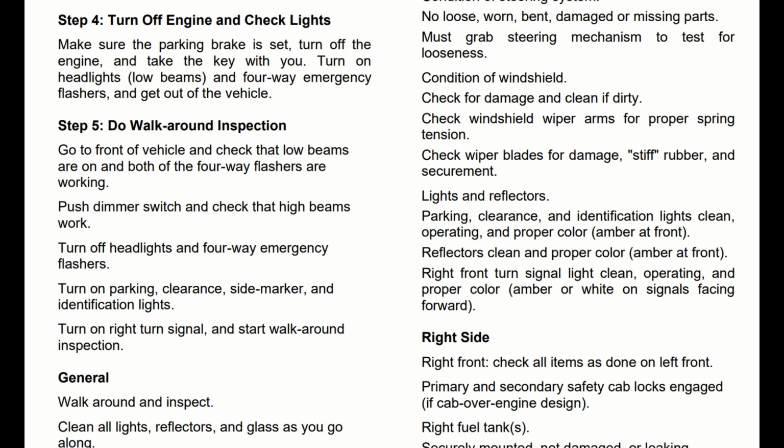Okay, now picking back up at step five, do your walk around inspection. Go to the front of the vehicle and check that low beams are on and both of the four-way flashers are working.